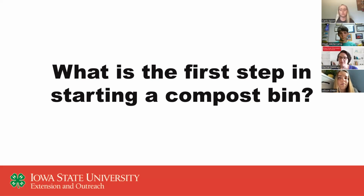So the first option is backyard composting, where you build a pile or a bin yourself, or you can purchase a bin. Or there's also vermicomposting, also known as worm composting, with a bin.